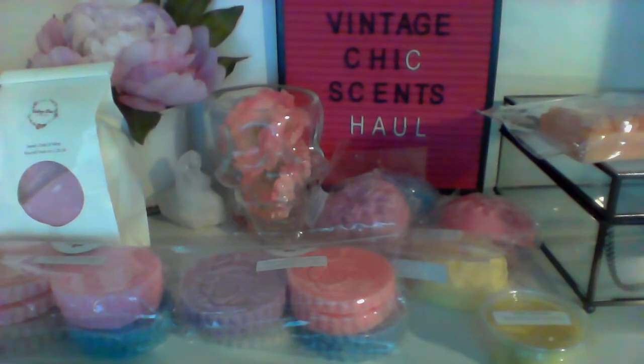And this smells really good. Because, I mean, it's blueberry, so it's already going to be great. Although I think the blueberry is less sweet in this one than in the Laurie Jo.